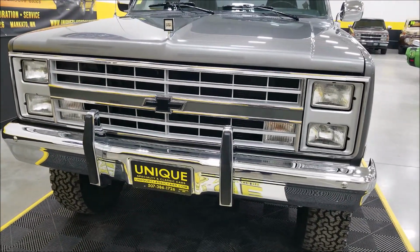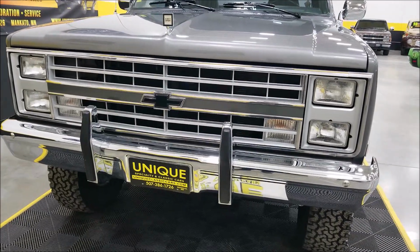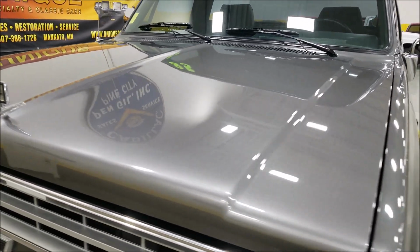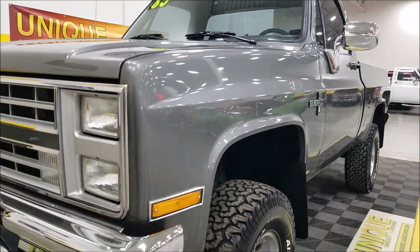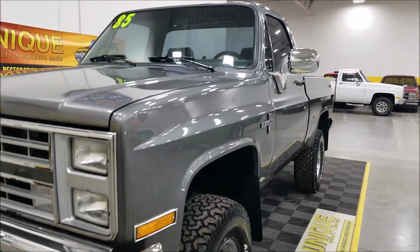All right, as far as condition, this vehicle has a little over 3,500 miles on the odometer according to the previous owner. That's since the restoration was done, and it was a thorough one. You take a look at the paint on this. This was originally a silver truck. I would say it's very similar to the original color it would have been. It's got a medium grade, a silver metallic paint. And look at how straight that is. And the paint is in nice condition.